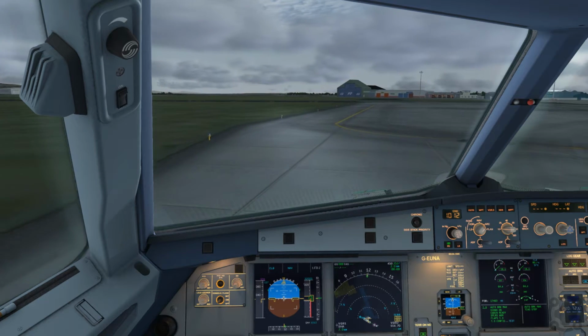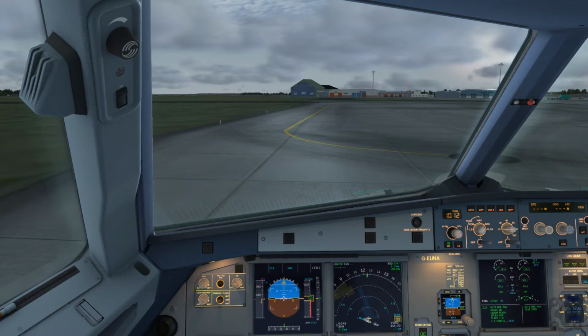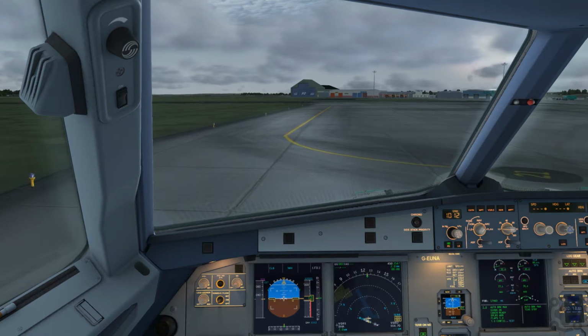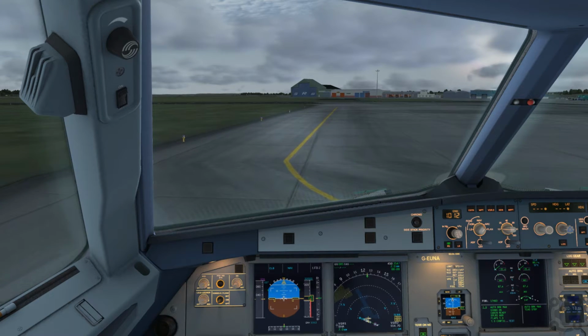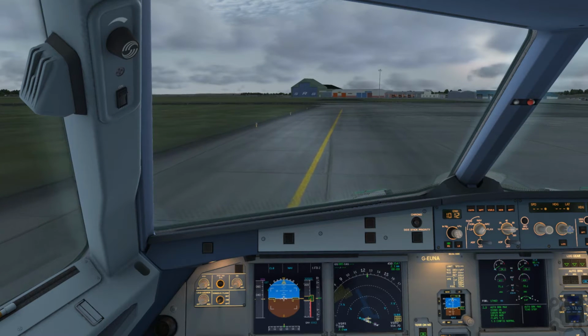Brake check. Did the brake check. Pedal pressed. There we go. Checked. Takeoff data reviewed. Flight instruments checked. Config set. Checklist complete.